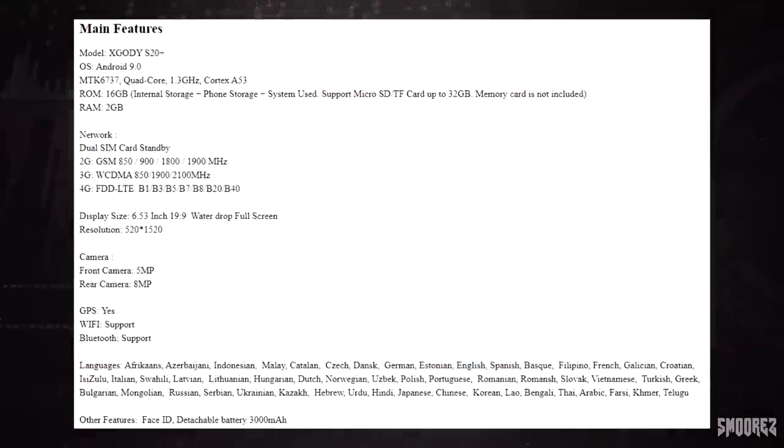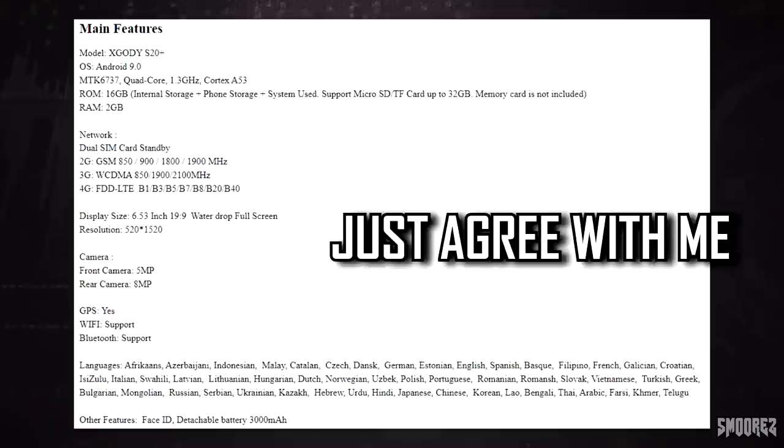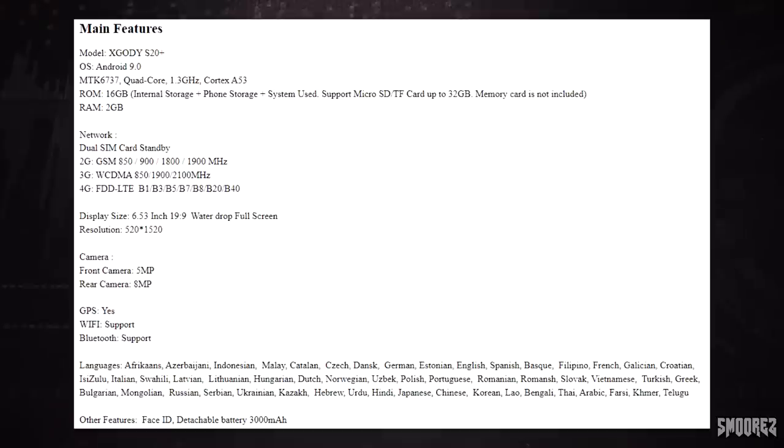But we have the main features, which this is the XGODY S20 Plus. The OS is Android 9.0, which I can say is not the case. It reckons it's got an MT6737 quad-core 1.3 GHz processor, 16 gigs of internal storage, as well as 2 gigs of RAM. Networks, we have 2G, 3G, and 4G, which is quite surprising. The display is a 6.53 inch 19x9 water drop full screen, which the box doesn't match the phone, but that's the box that matches the phone. That makes sense. The resolution is also 520x1520.